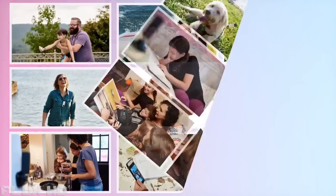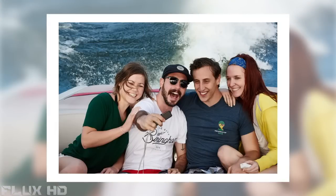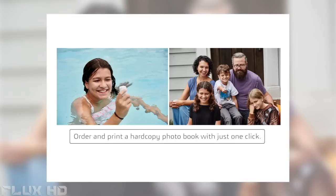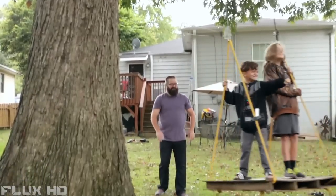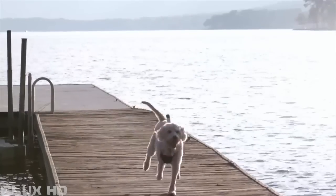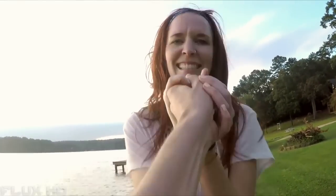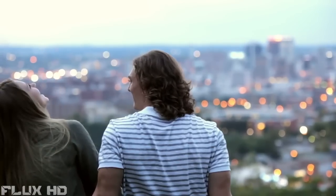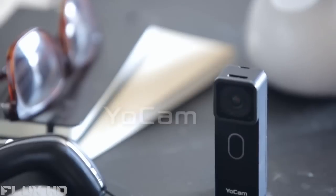With the dedicated Mofully app, you can effortlessly generate your own storybook. Hold every moment in your hand. Managing and sharing these moments has never been easier. Yet powerful. YoCam will exceed all your expectations. YoCam. Now you can have it both ways.